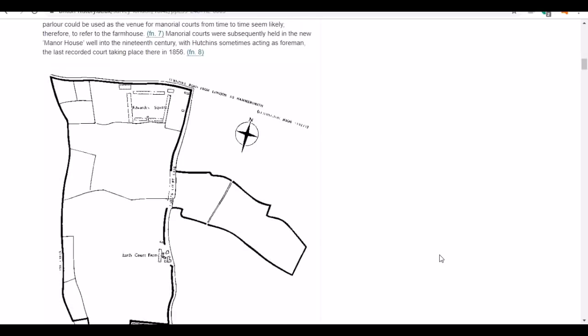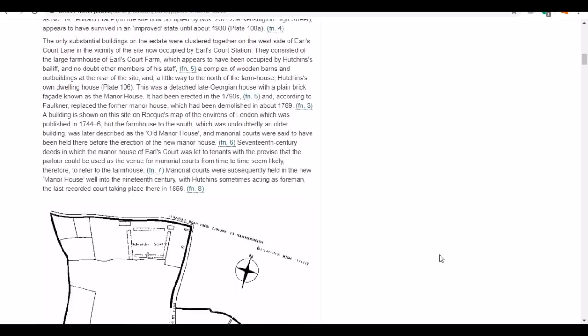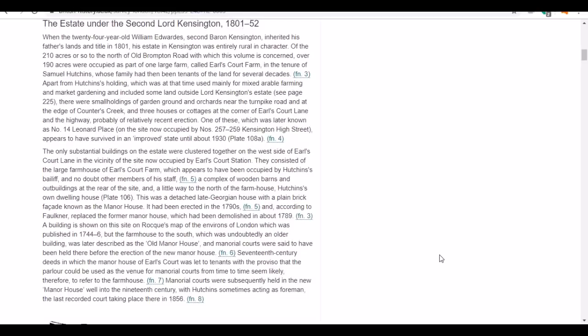So this was the estate when Edwards was living on it. When the 24-year-old William Edwards, 2nd Baron Kensington, inherited his father's lands and title in 1801, his estate in Kensington was entirely rural in character. Of the 210 acres or so to the north of Old Brompton Road, with which this volume is concerned, over 190 acres were occupied as part of one large farm called Earl's Court Farm.